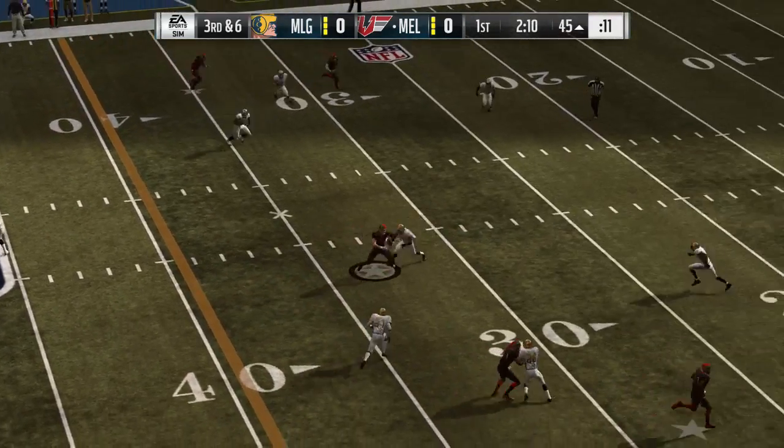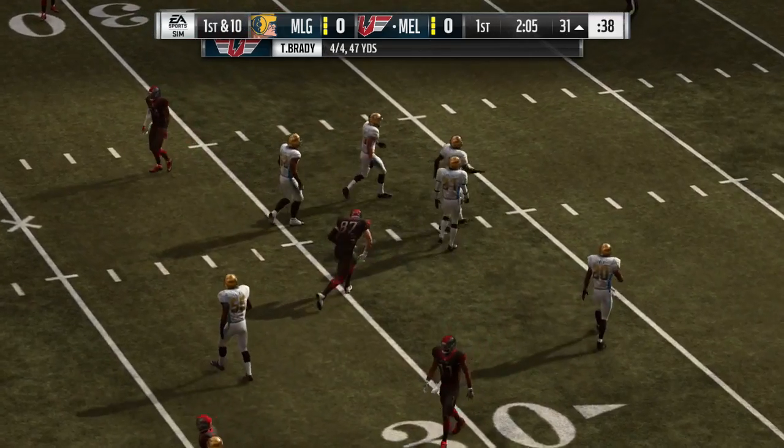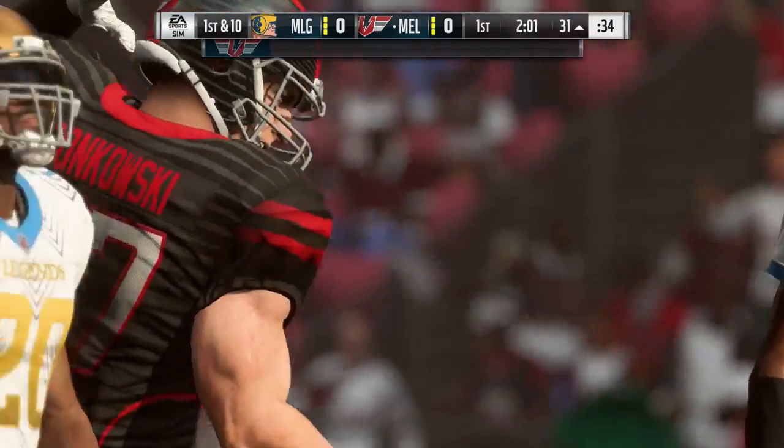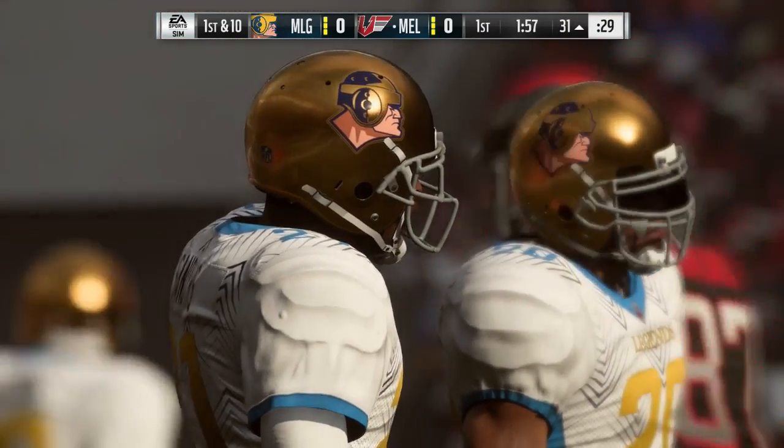Shotgun now for Brady. And he's got an open man. It's Gronkowski. And past the 35, he'll be dropped a yard or two shy of the 30. His first catch, good for 14 there and a first down. How about the start throwing the football? 4 for 4 on this opening drive.